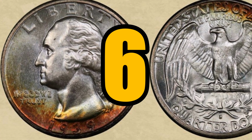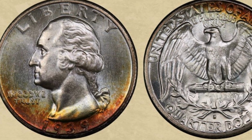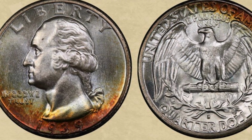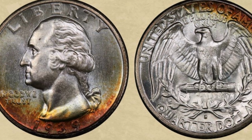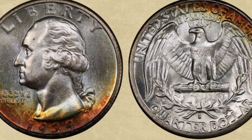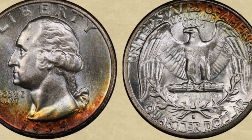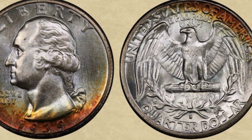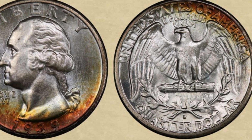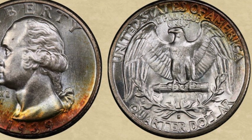At number 6, the 1939 S Washington Quarter. Some of these coins can have really cool color variations on them. In the low end, they can sell for still around $8 to $10. They are a silver quarter. Ones that are graded MS58 or higher sell for well over $100. Ones in the MS60s can sell for close to $300 to $800, with MS67s usually reaching close to the 10 grand mark. There is very few, I believe just one coin graded MS68, and it's valued at over $30,000.